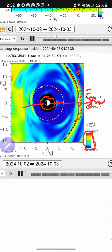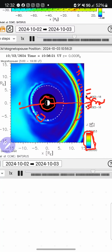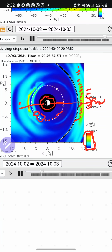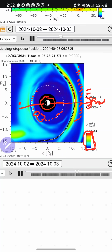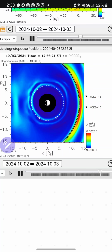And this is the nighttime side, this half over here. As you can see, these two satellites, these two things that are orbiting on these dots right here. This is the orbital track. These two satellites are satellite GOES 16 and GOES 18. These satellites' job is to detect solar radiation only.